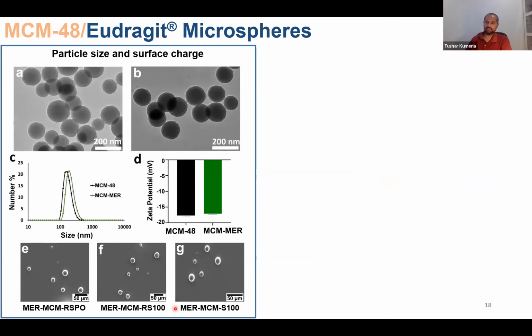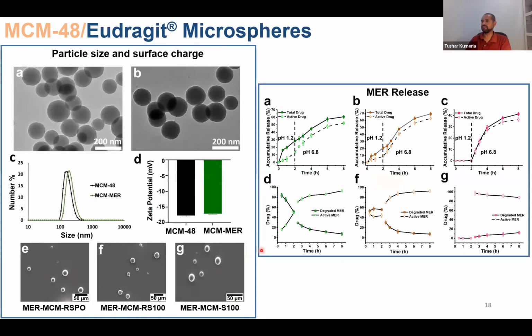We tried 3 different types of Eudragit system. One is RSPO, RS100, and S100. These 2 are timed release systems, whereas this is pH sensitive. It starts to release above pH 6.5, so that's what you see here. For the S100 system, you see a pH dependent release. You don't see anything releasing at pH 1.2. Once you switch the pH, you start to see the amount of drug come out quite rapidly. Whereas in this case, both of the systems release even at pH 1.2 and pH 6.8.